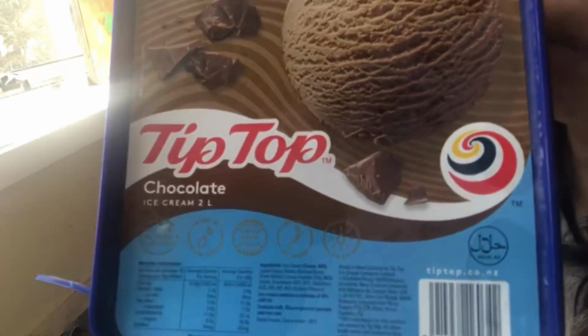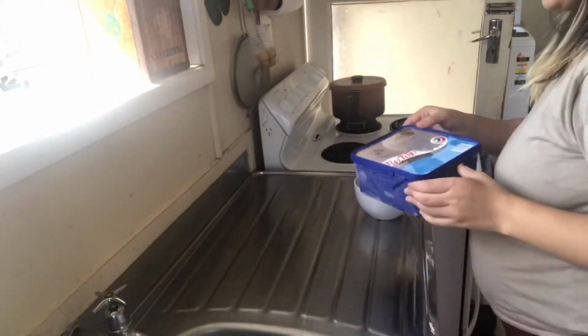Nice and cool. Then I'm just gonna go and clean out the washout. But first, to get that sushi taste out of my mouth, because I really want sushi right now, I'm gonna have an ice cream. A chocolate ice cream. That's the next thing I feel like. So, chocolate ice cream, here it is. Here is my chocolate ice cream. Yummy.